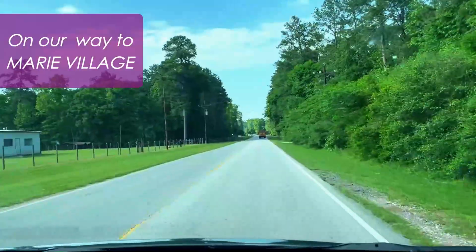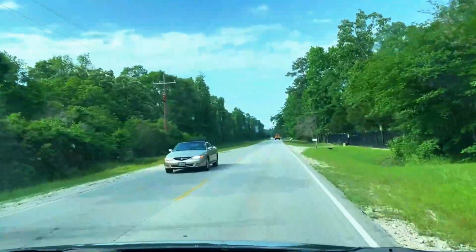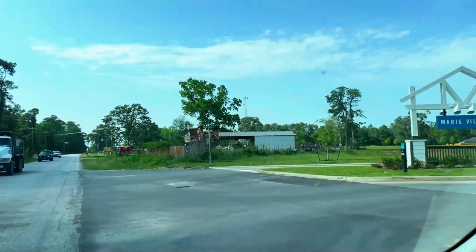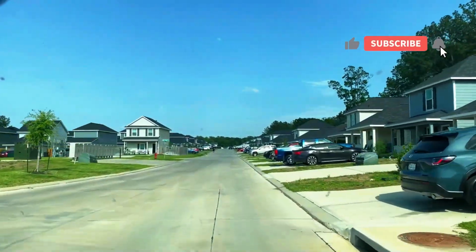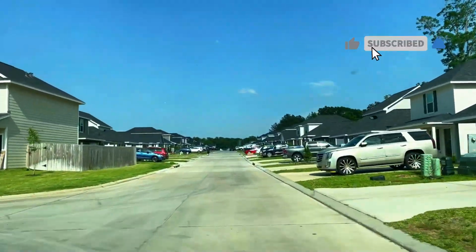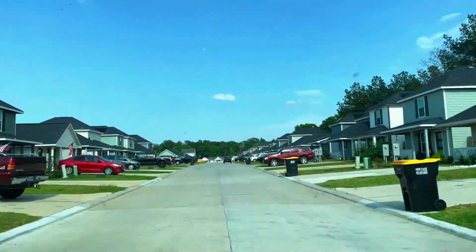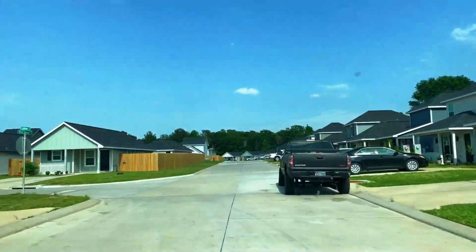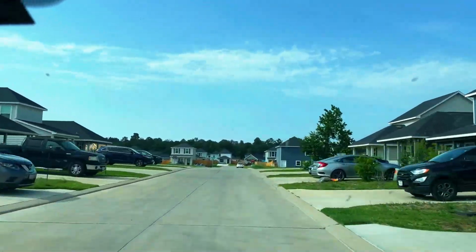If you live in Marie Village, you're just a few minutes away from some of Houston suburbs' cool spots. You can check out the local shops in downtown Conroe, go fishing and boating on Lake Conroe, enjoy awesome shopping and dining in The Woodlands, or go camping and hiking in the Sam Houston National Forest, among many others. Homes in Marie Village are built with different floor plans, and today we're touring the Dean Martin floor plan.